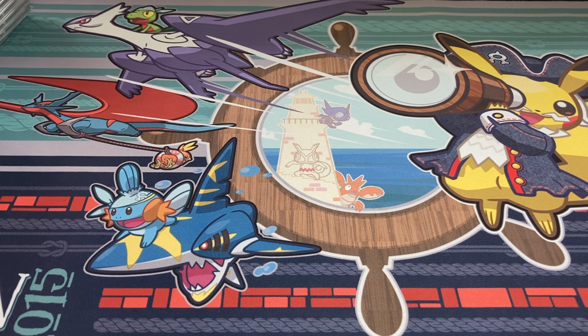So what I will be showing off is the promos that I have from this era, and sort of two other things, my EX holographic cards and my Delta Species Holos. Those are the two other things that I tend to collect here and there within the EX era. So without any further ado, let's crack into it. The first thing we'll be showing off is the EX era Japanese promos.